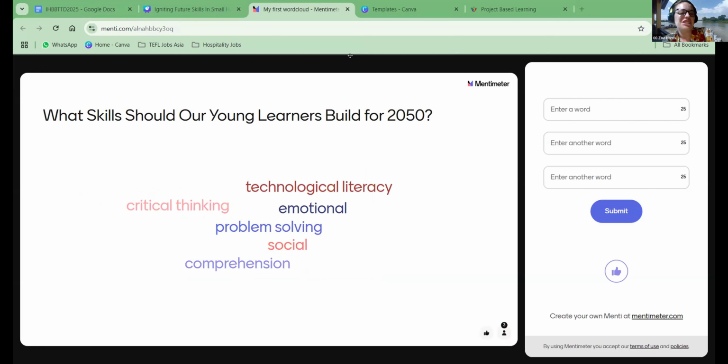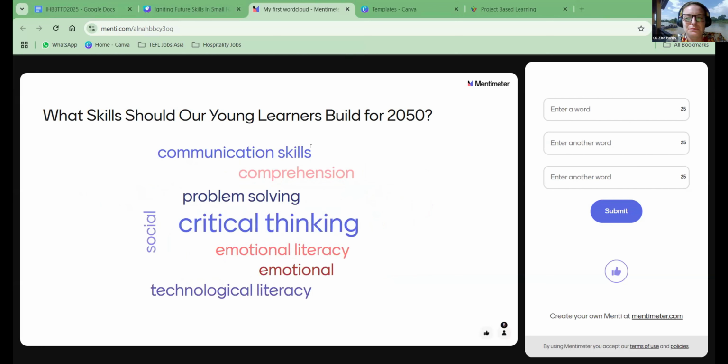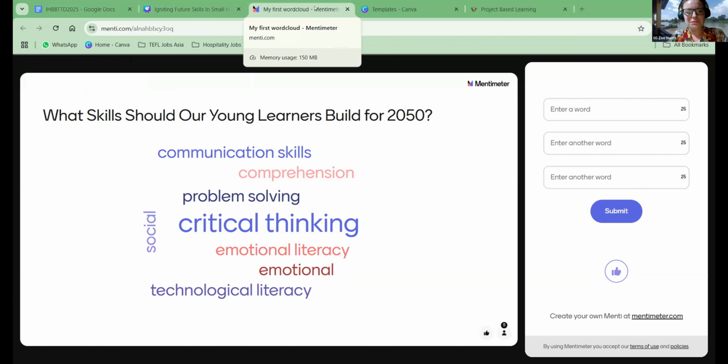Yes, critical thinking, technical literacy, problem solving, comprehension, social. I'll give you a couple of minutes to add any other skills that you think young learners need. Communication skills, exactly. Problem solving, very important. Comprehension. Anything else people would like to add?